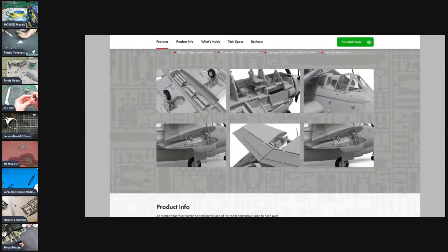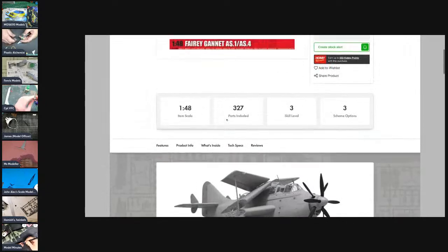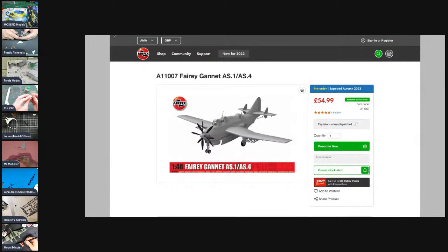We'll buy an aftermarket set of decals, which I've used. I did the Australian one, but they come with a good selection of different RAF ones as well.